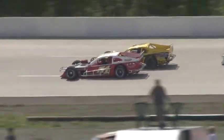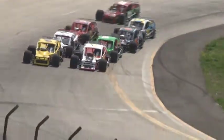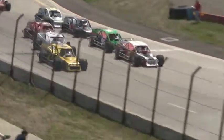So the first heat of modifieds lined up 2 by 2. We do have the 9X of Matt Clemens out there as well. As the field lined up, we're ready to go. Little Laughlin gives them the first green flag of 2012.